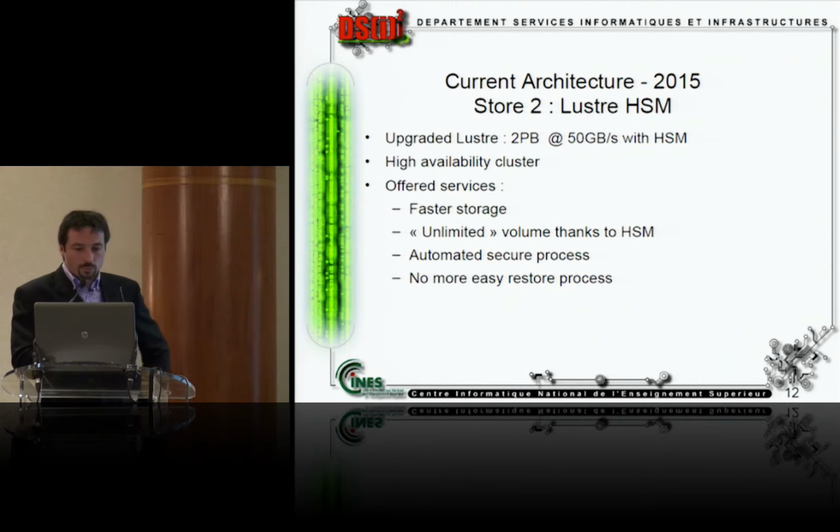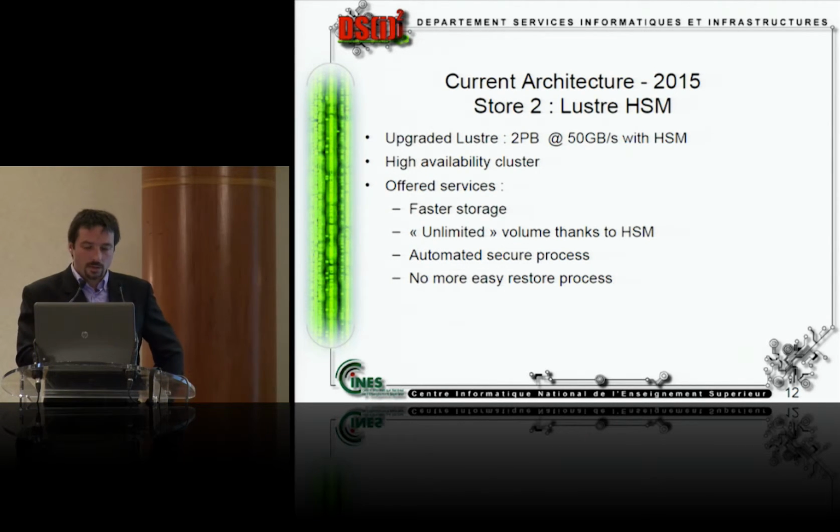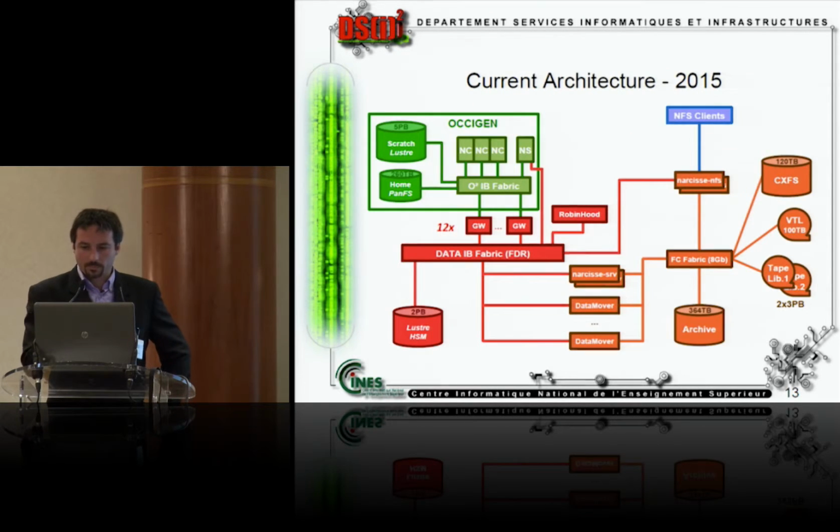So we have an upgraded Lustre solution with a fast bandwidth and with HSM feature. We also have a high availability cluster. Now we offered faster storage, a nearly unlimited volume thanks to the HSM feature. And we have an automated secure process based on Robinhood, but we do not have anymore an easy restore process to restore data if the user deletes it, for example. So it's a job to be done.